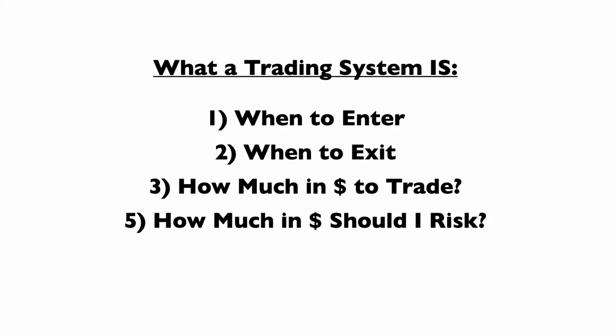Now, what a trading system is, and when I talk about a trading system, it has to have these 4 elements. So as you look for anything, you've got to know these 4 things. And if any of these are left out, you're going to be left holding the bag. You're not going to know exactly what to do. Number 1, you've got to know when to enter. And crazily enough, this is what most people concentrate on, and this is where their interest starts and stops, is when to enter. But look at the list. That's only one of 4 things.